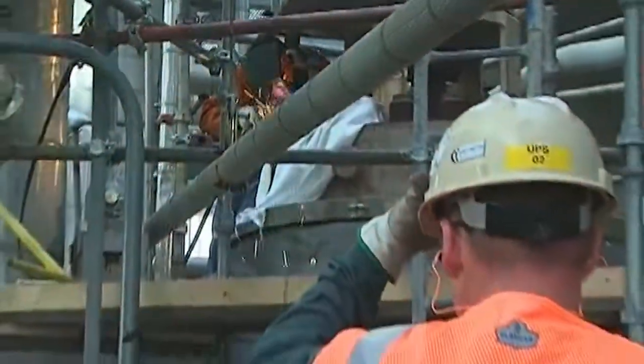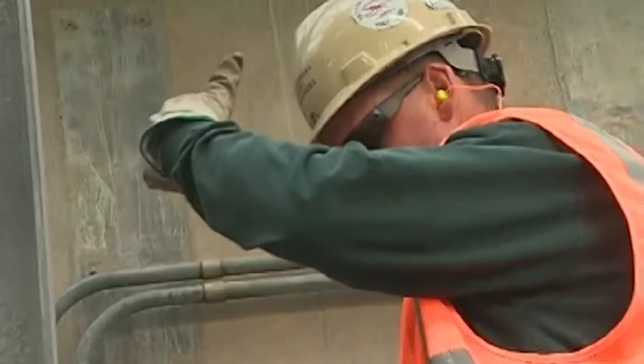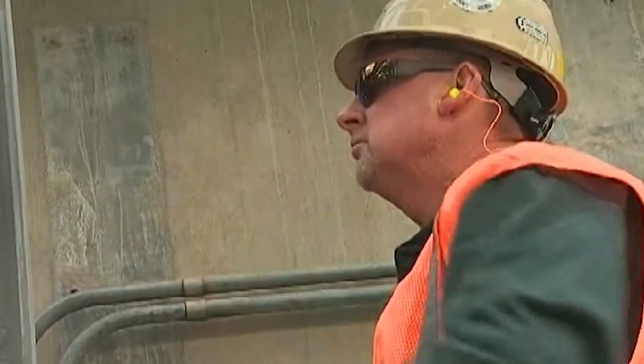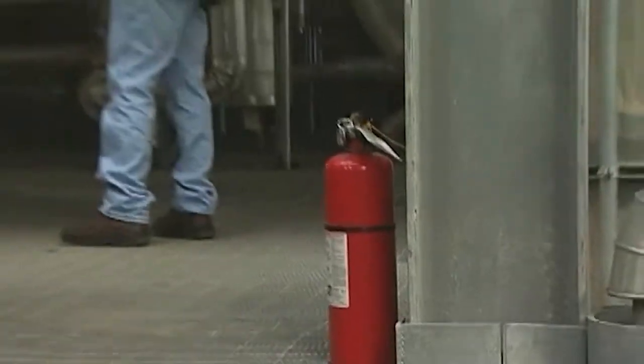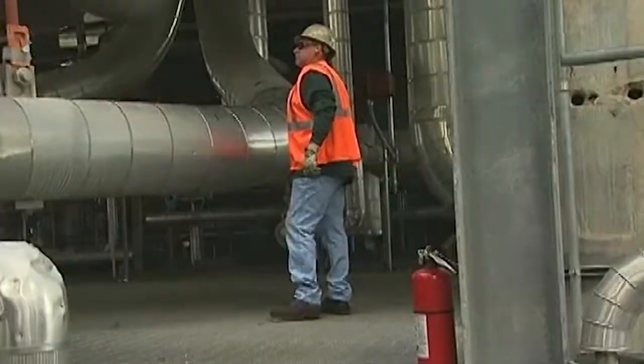At times, you may become a fire watch to an open cutting or welder. If you are a fire watch, OSHA requires you stay in the area as a fire watch for a minimum of 30 minutes after the cutting or welding has been completed.